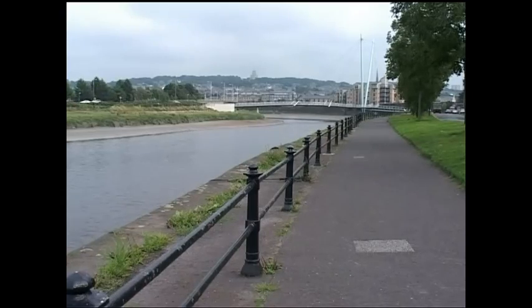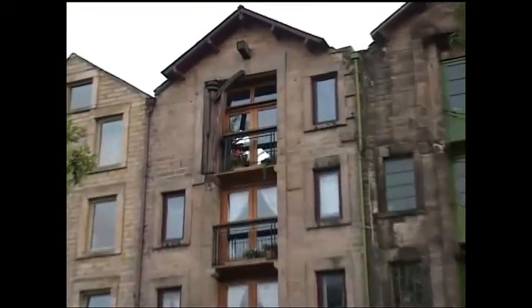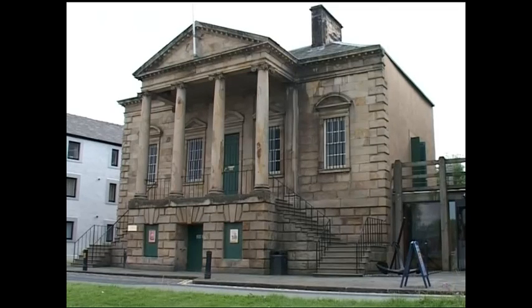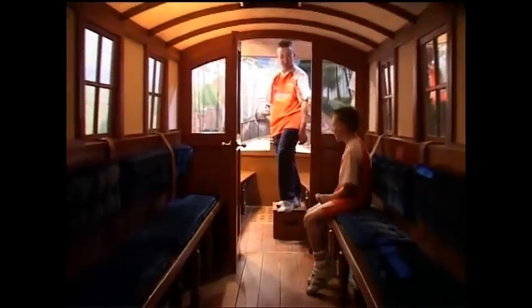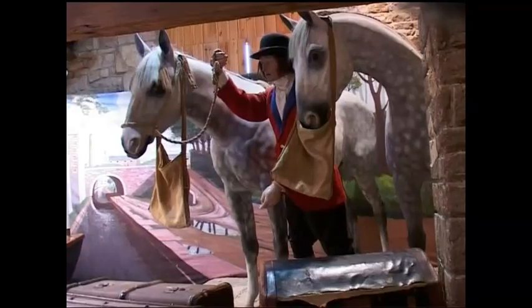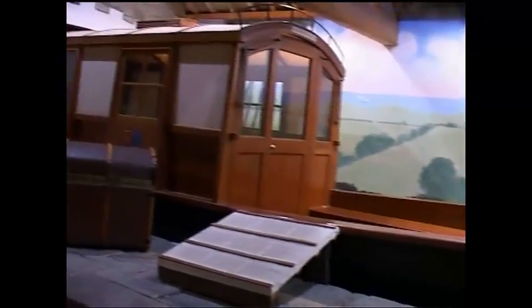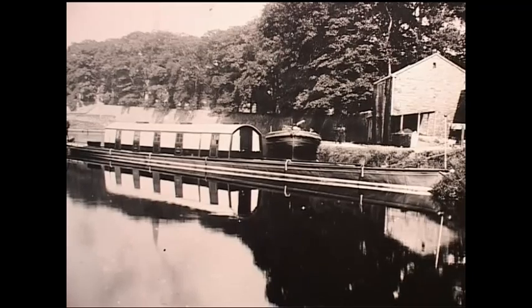Down at the riverside, St George's Quay reveals another side to Lancaster's past, when great ships unloaded their cargoes here. The Richard Gillow-designed Customs House on the quay is now the award-winning maritime museum. Inside, there's a full-size mock-up of one of the Lancaster Canal packet boats. The service ran for 13 years until the opening of the Lancaster and Carlisle Railway in 1846. The splendid display includes photographs of the boats.